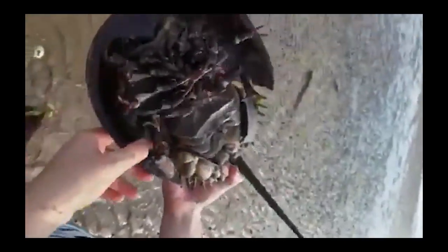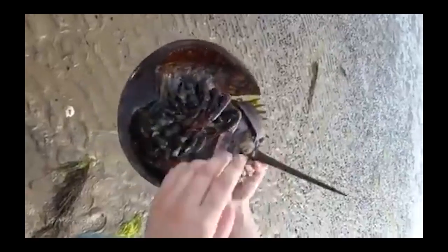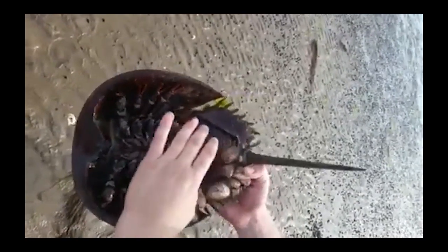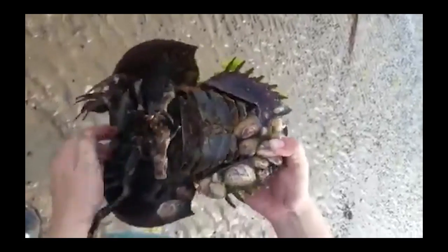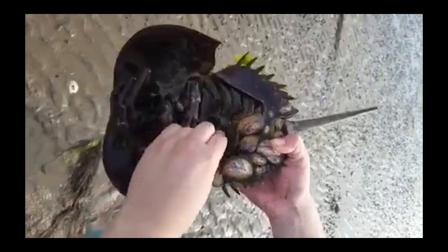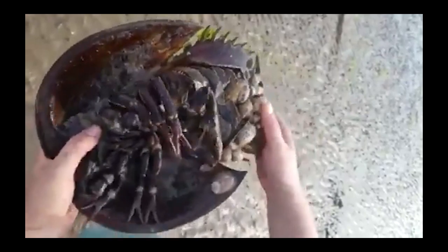This is the prosoma, like the baby has. This is the opistosoma. This is the telson, their tail. These are their legs. Back ones are little legs and feet that are meant to dig and push sand. These are their gills here. He's opening them for us. They're called book gills because they have so many pages of gills, and they're very efficient because they can work in both air or water.